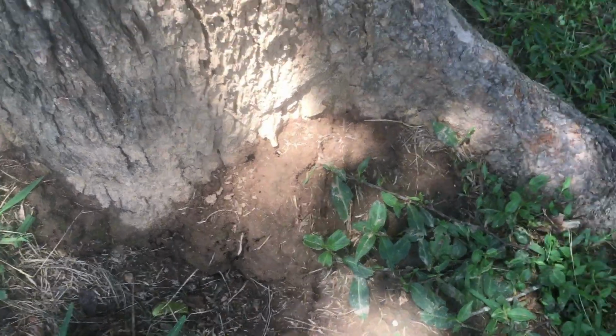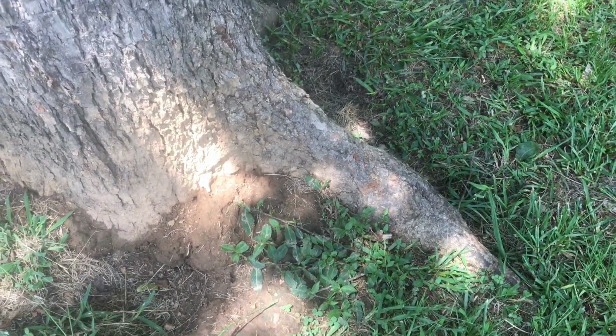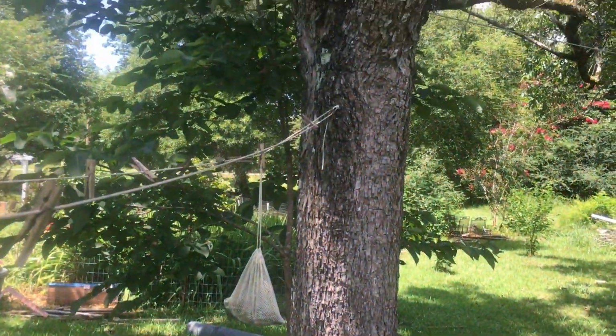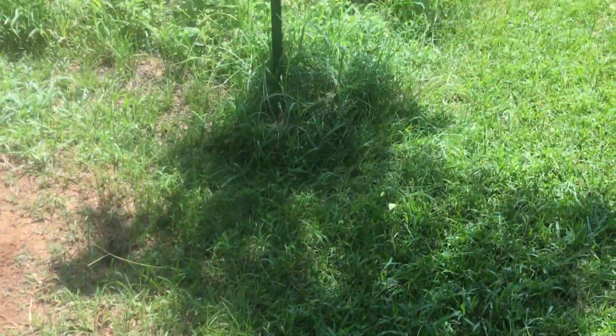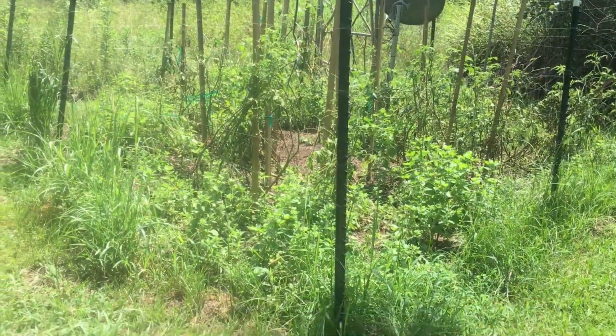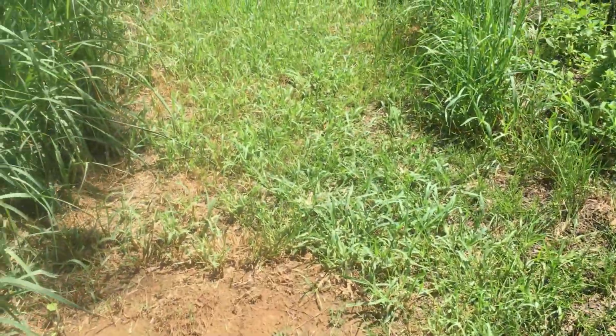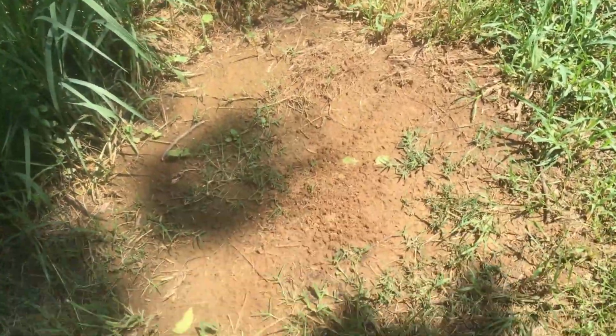There used to be a big fire ant mound right there, and I don't know where they are. And again, the same way, right over here, here's my clothesline. So right over here, there's my tomatoes, the tomato garden, pitiful tomato garden. And I remembered right here, it's a fire ant mound.